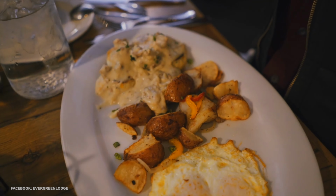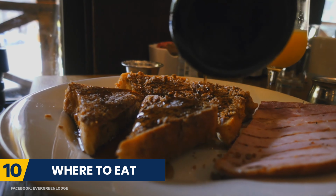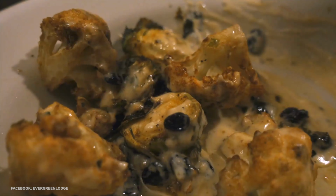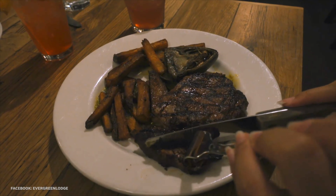And our last tip for visiting Yosemite is where to eat. Of course, you can bring your own food and have a picnic in the park if you want to eat on the move, but there are also some great dining options as well.